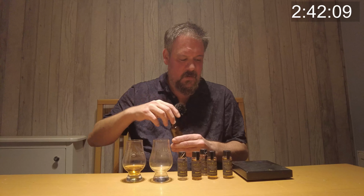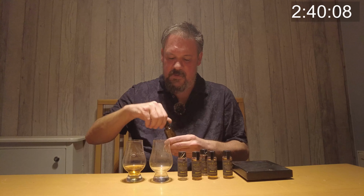Let's add a few drops of water though, just to see if that changes the profile. I'm going to add about 4 drops. That's nearly 2 minutes and 15 seconds. Nice aftertaste. Nice finish. Quite drying. Sweet. Quite sweet, this one. Not getting any bitterness really, so let's just try it quickly with those 4 drops of water.